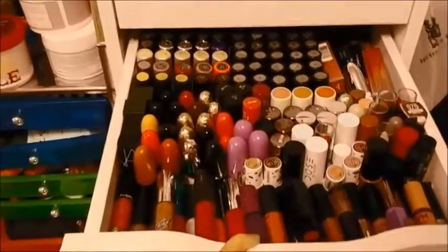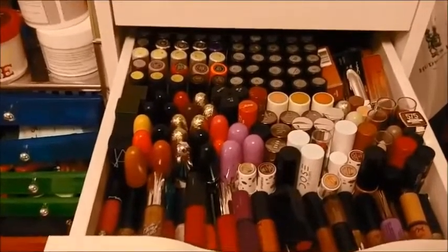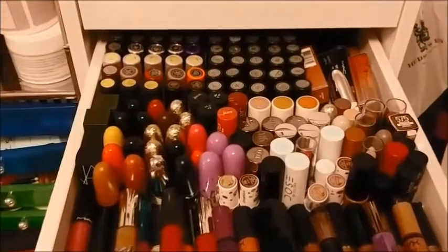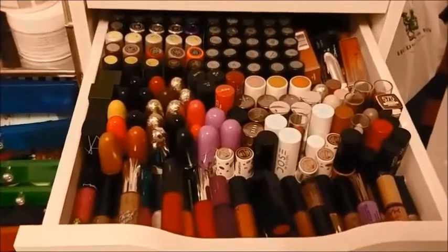So the next drawer that we need to tackle is going to be my lipstick drawer, and that is going to take a lot of time. This drawer I'm not going to be super cutthroat with, definitely not now, just because the MAC lipsticks aren't going anywhere. I'm going to tell you guys that straight away. So let me pull all this out of this drawer. We'll put it all on the floor and we'll see what happens.